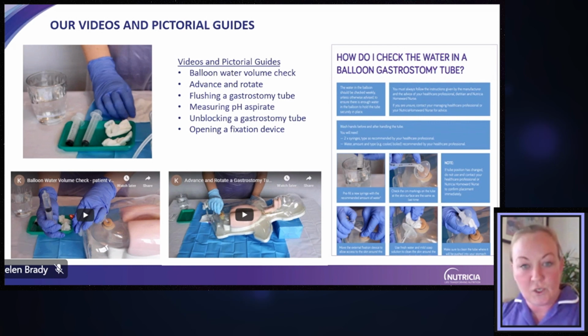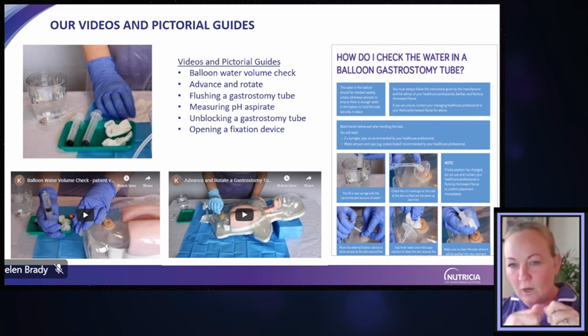How to flush a tube, how to measure the aspirate for certain NG tubes or certain balloon gastrostomy tubes, ways in which to unblock a tube, and also how to open the fixation device of a certain PEG tube, which is really quite tricky. Unless you really know what you're looking for, it's not obvious what you need to do. So we needed to make sure we got some really good close-ups of that one.